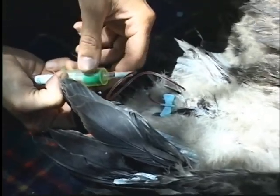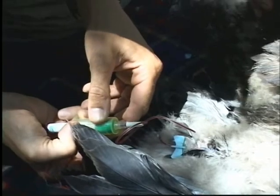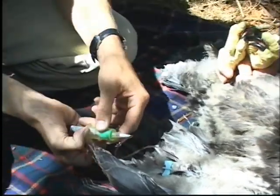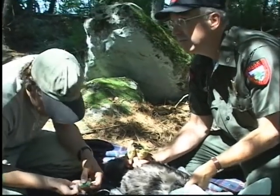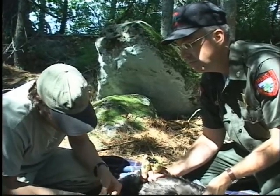So tell me why you're doing all this stuff now. What's the reason for taking blood? So this is part of a mercury study, and we've been taking blood samples of eagles across the entire state. Chris has been a part of a very large effort that I'm not sure exactly, but this is probably sample perhaps like 55 of this year.